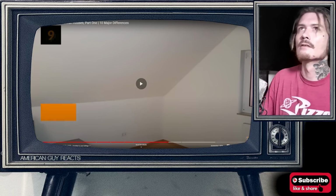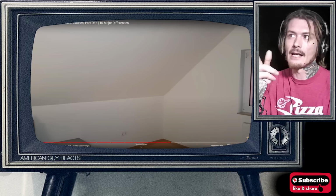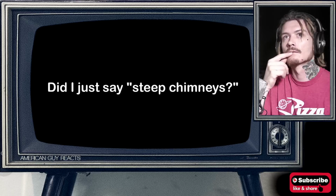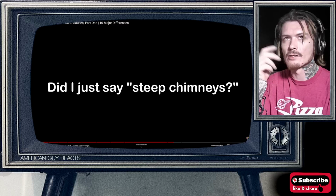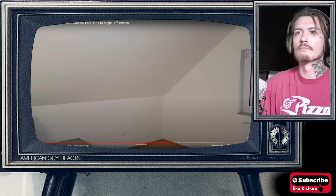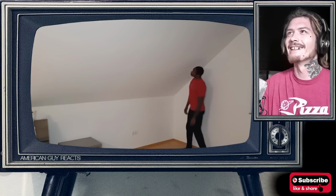The ninth major difference between German houses and American houses is the ceilings. Looking at German houses, the older houses upstairs will have this exact same thing right here. Not the newer ones. From the outside, they tend to have very steep chimneys and steep roofs. I wonder if the older houses, from the 1800s or early 1900s, that have a ceiling like that upstairs, it's a German-based design architecturally. You actually see that.